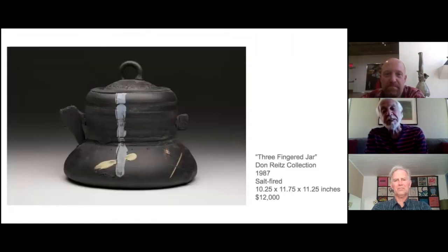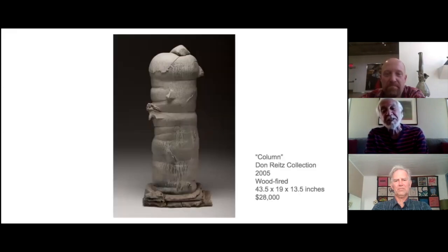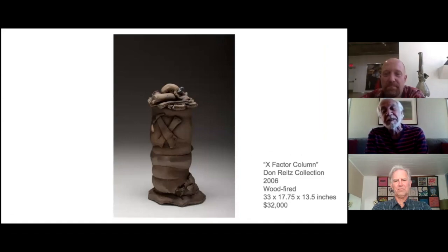I think it just sort of evolved from the skirted vessel series, the T-stack series. Again, it was about Don. It was about the physicality of it, the scale, being able to work on larger surfaces, being able to explore different avenues he could take with a column form, and how to make it his own. Mm-hmm.